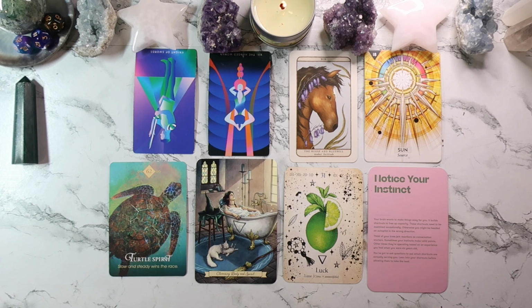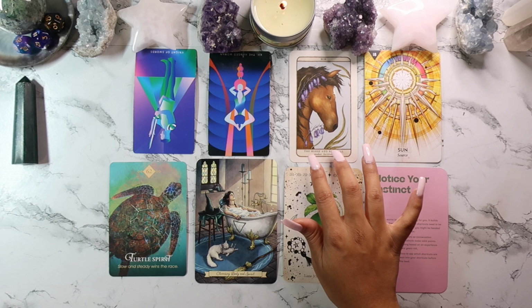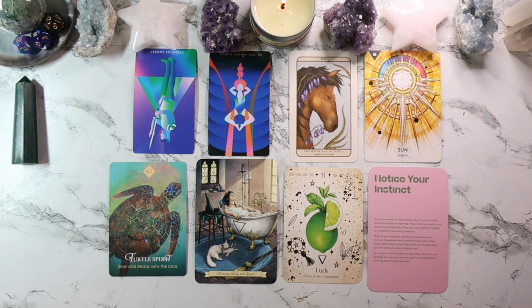And again, I feel the need to say celebrate small wins, right? Recognize when you have hit some sort of milestone, right? This will definitely help you to keep continuing on, right? Modest fortitude. So yes, we also have noticed your instinct.